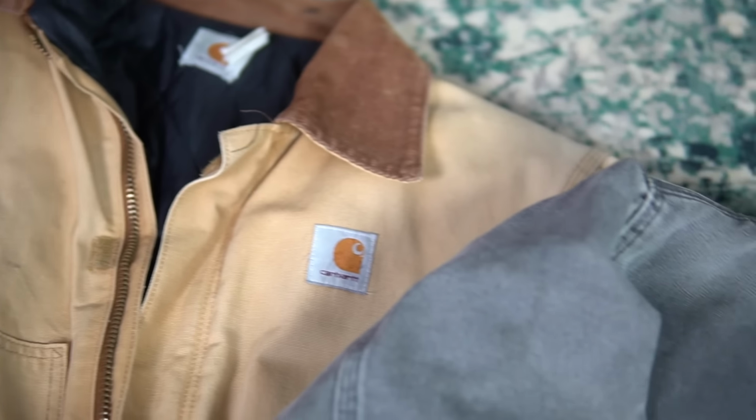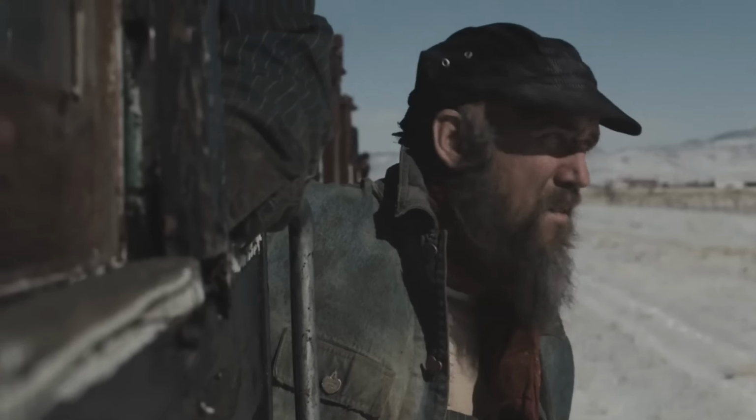The Carhartt Detroit jacket was first introduced in 1954, and the features it's most recognisable for are its 12-ounce cotton duck canvas outer layer, its corduroy collar, and its fleece inner lining. And here's a photo from one back in 1959. That's over 60 years old, and it's so close in comparison to the ones that you see sold on the high street nowadays. Shows how well they were made and how it's an easy go-to jacket that you can wear whilst you're working, as well as on weekends when you're going for a long trip.